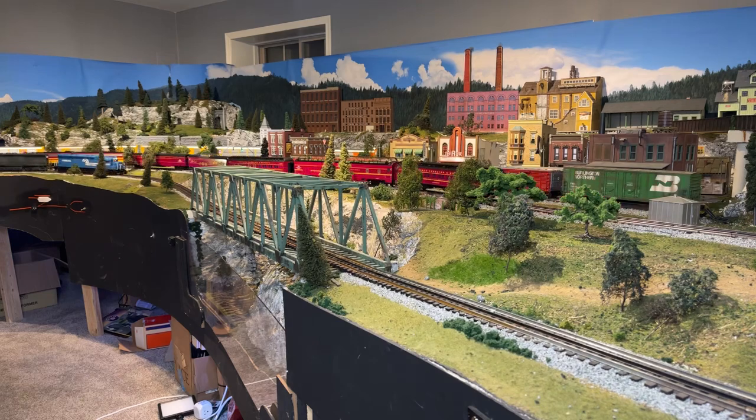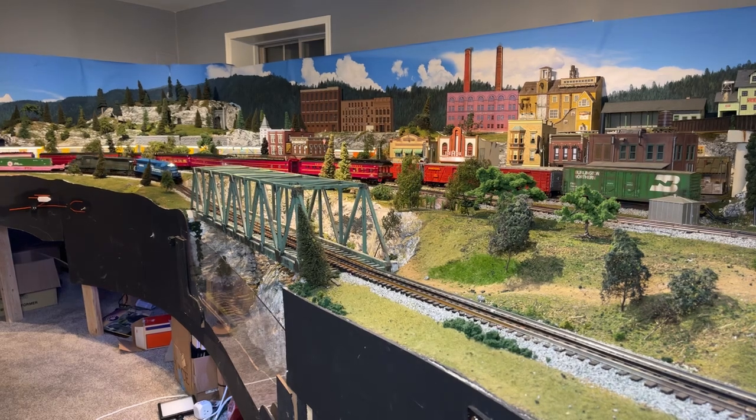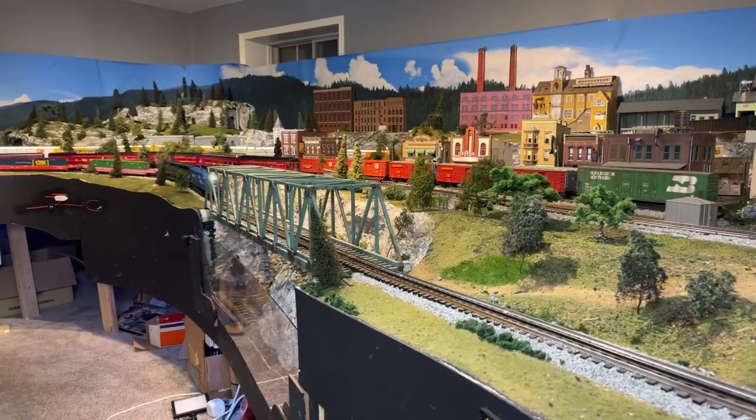The grade on that loop. That's an 072 curve. That's not the greatest vertically.